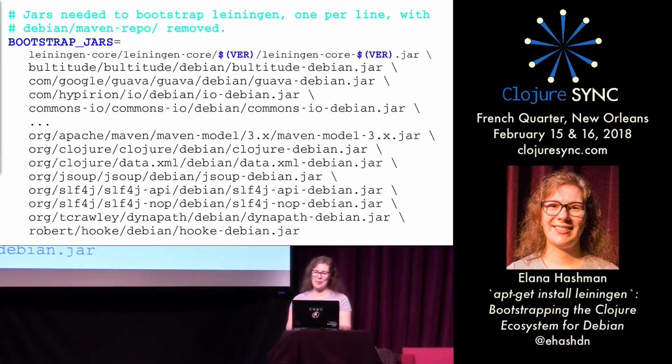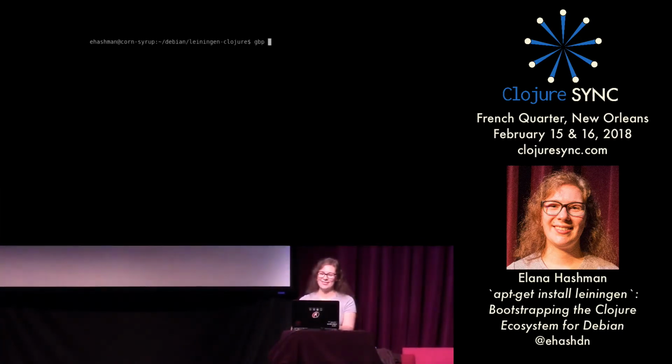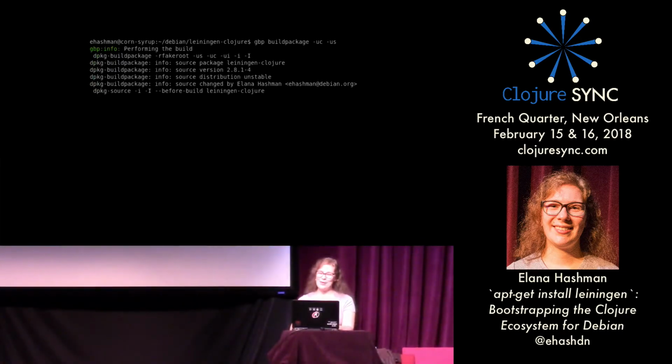That is the bootstrap. So, remember I mentioned that class paths, such as this one, are the Clojure sauce. What we've learned today is that bootstrapping the Leiningen build in Debian just boiled down to building artisanal class paths lovingly handcrafted in Brooklyn, New York. And with that, we have a build.